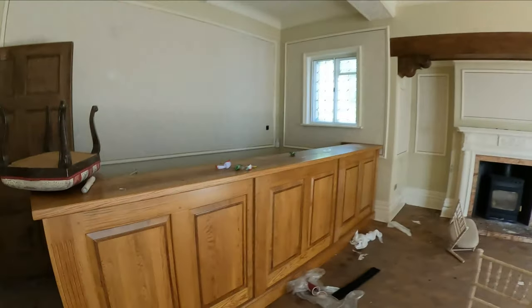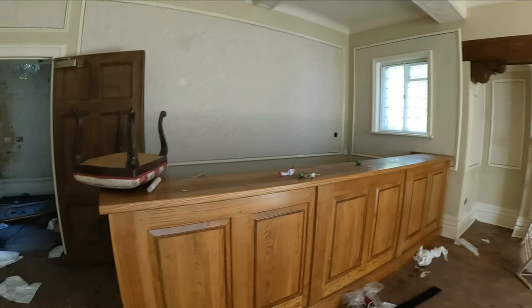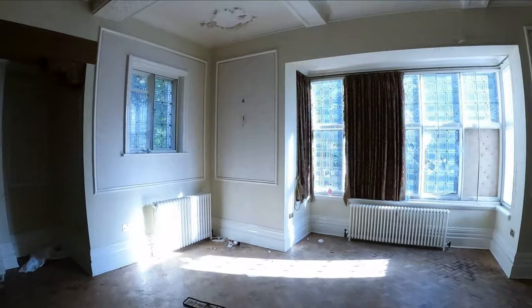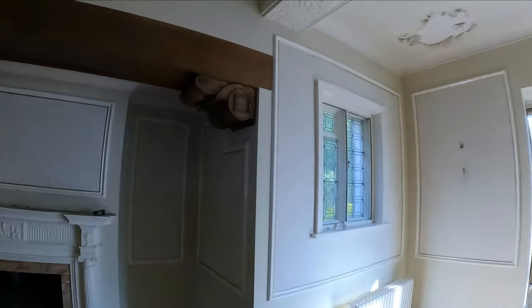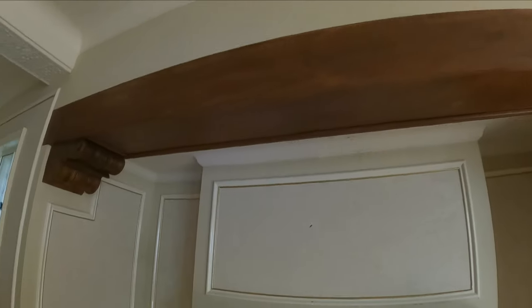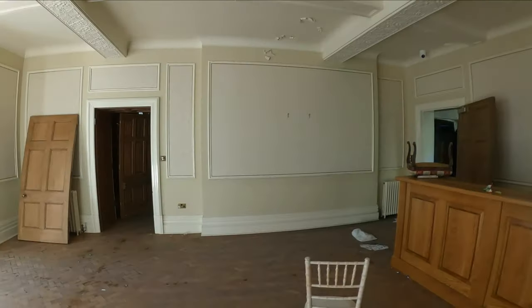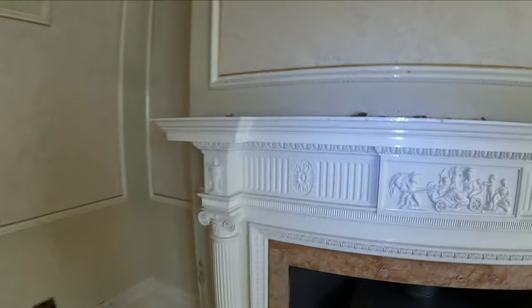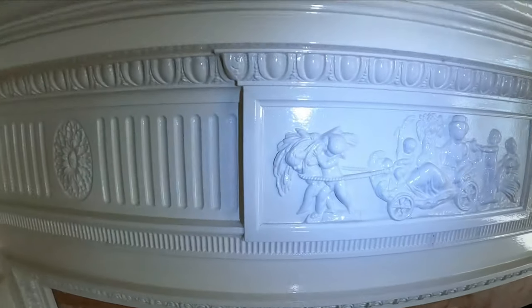Is this a reception or a bar? I think it's a reception, isn't it? Yeah. Follow the reception, but look at that. I appreciate every detail. Look at the detail there, look.